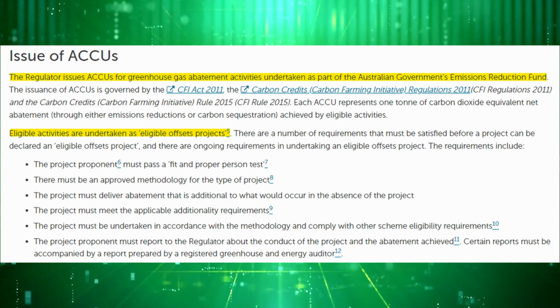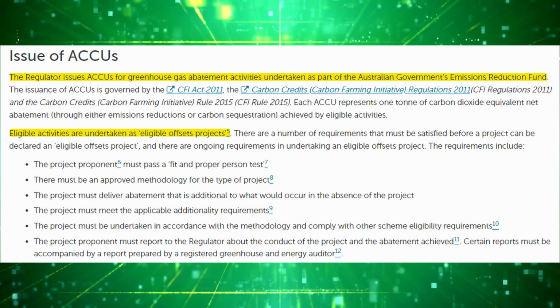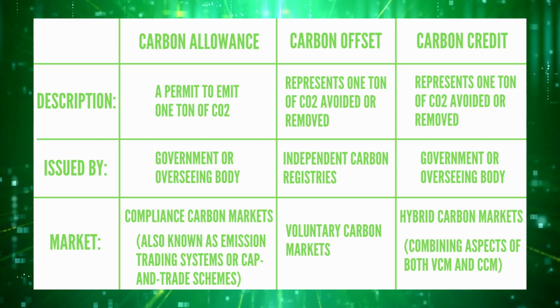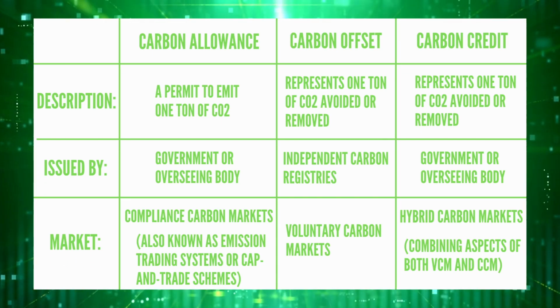So in Australian markets, there is no such thing as carbon allowances. Now the government-affiliated carbon units are being called carbon credits. So to sum up what we've gone over so far, a carbon allowance is a permit to emit 1 ton of CO2 under a compliance carbon market run by a government or standards body.